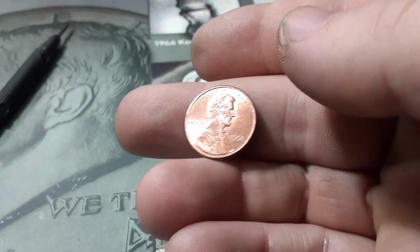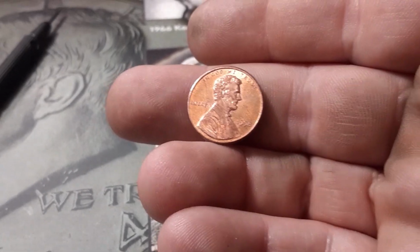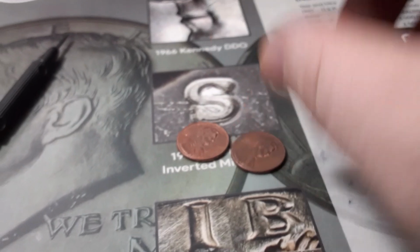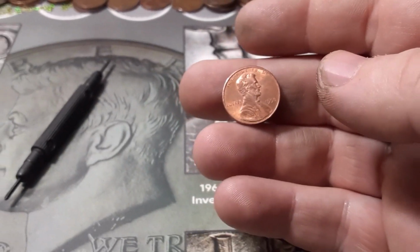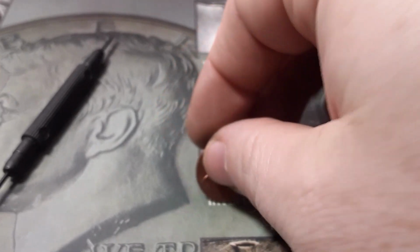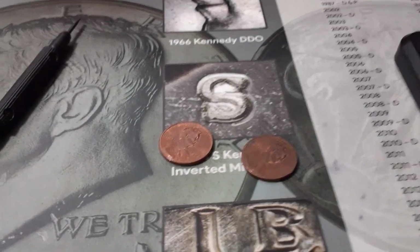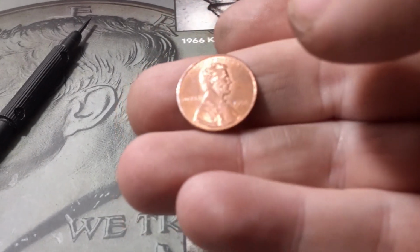Check it out, y'all. We got a 1998 wide AM. These are common, but not common. They're probably the number one that you'll find in the wide AM area with the closed AM. The one I am looking for now, I've got the 99, got the 98, got the 2000. I just need the 92. If I can find a 92, I'd be happy. That would definitely be a find for sure, a lifetime find for me anyway.